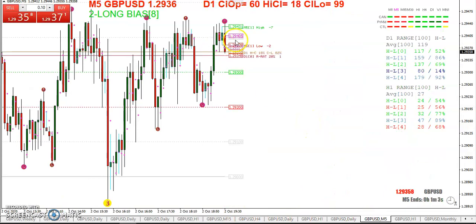Just another one of my trading screens. If I was trading that short at 40 would have been very nice. So you picked up a couple of pips out in that rat zone there.